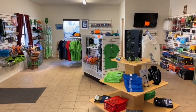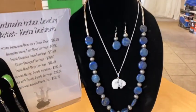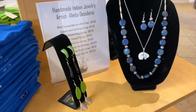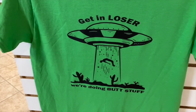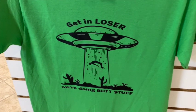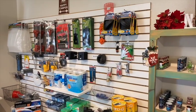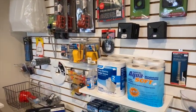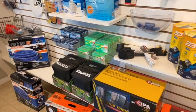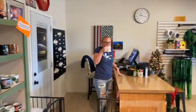We rearranged a lot of stuff to kind of open it up. We got some new stuff in. We got jewelry. Some new shirts. And if you're ever here, we have a lot of general RV supplies, stuff that people need and go through quite often. Now we're going to go outside.